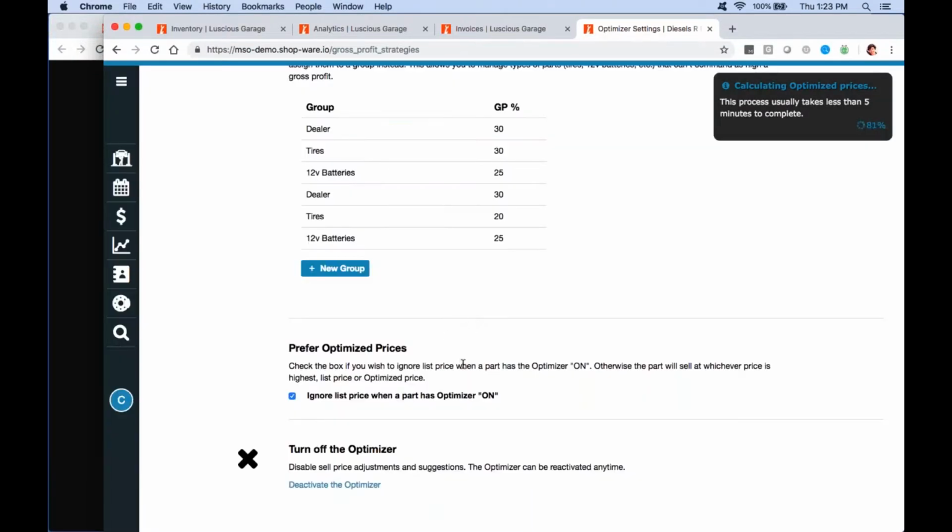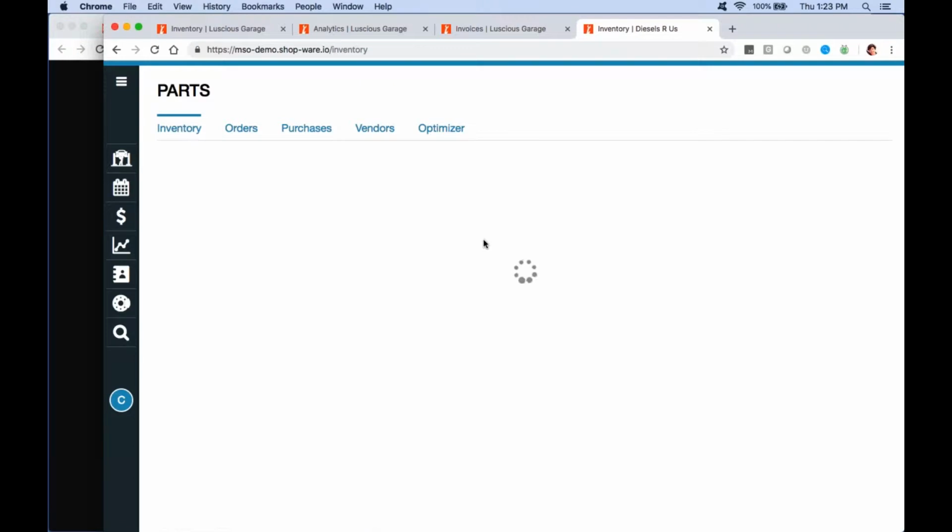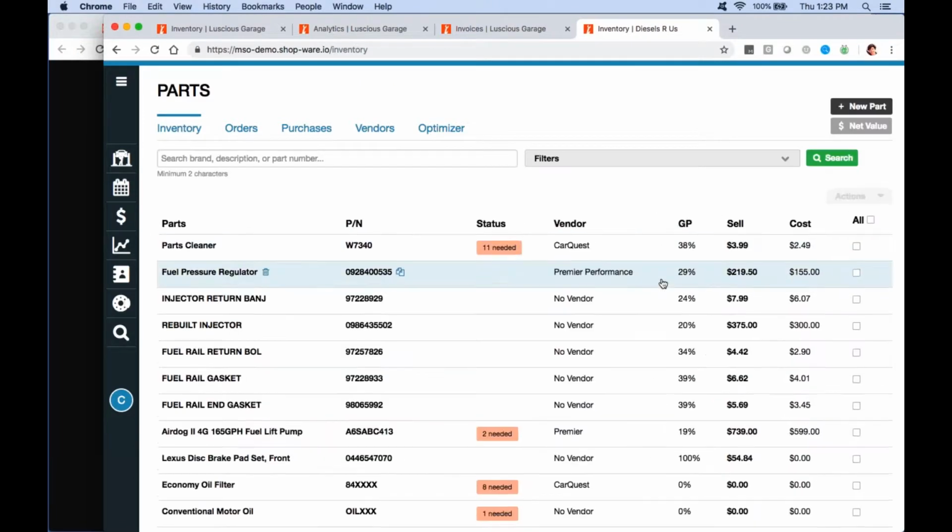So besides this page, obviously this page changes a little bit. When I turn this puppy on and I go back to my inventory page, I'm going to see a couple new things. So first of all, I'm going to see this GP column, as I mentioned. And I'm going to depart this page and go over to Luscious Garage here in just a second. But just to show that now that I've turned this guy on, you see that this column appears. And I'll talk you through some of the other things that appear with the optimizer turned on.